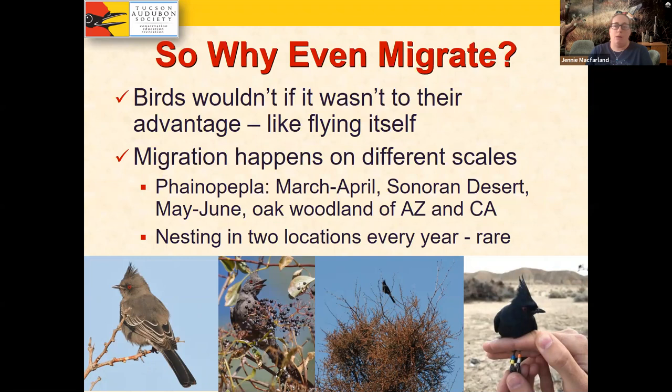And migration is on a similar sort of philosophy scale when you're thinking about why birds do anything. So they obviously do it because it's to their advantage. They wouldn't do it if it wasn't. But migration also has to be thought of as happening on different scales.